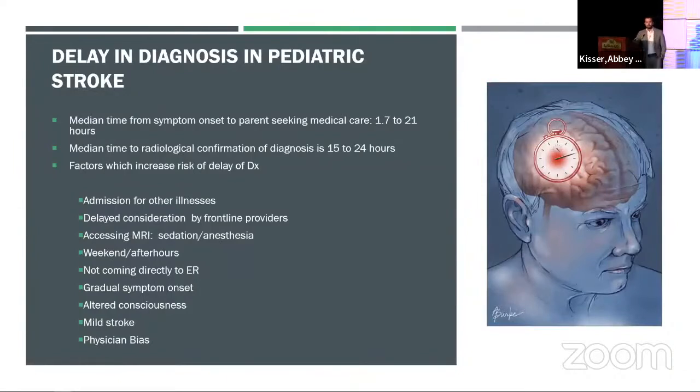So you have a lot of delay in diagnosis. Mean time from symptom onset to parent seeking care is roughly 1.5 hours to 21 hours, so almost a day, because who's going to think their child is having a stroke? Median time to radiologic confirmation can be 15 to 24 hours. So by then, you're obviously outside of any point of TPA or TNK if they're old enough and able to receive it.